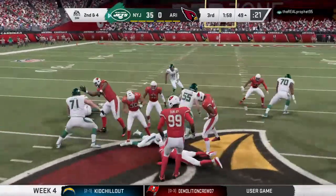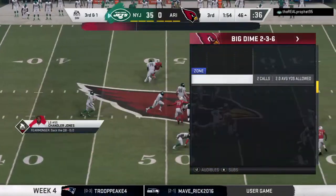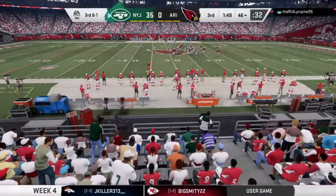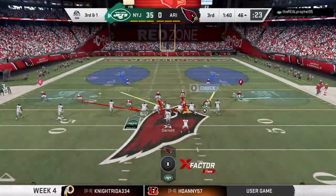Richard. And he's dropped just before the line to gain. 4-yard pickup leaves him with 3rd and 1. Third quarter and you've got the lead, you're not ready to go into that 4-minute offense to close the game out, but a running game can really benefit your team right now.